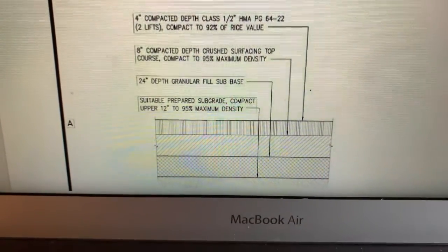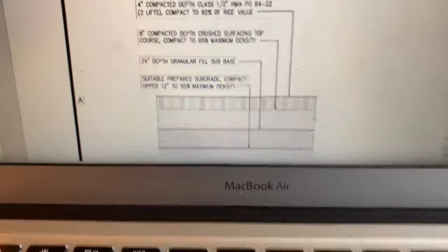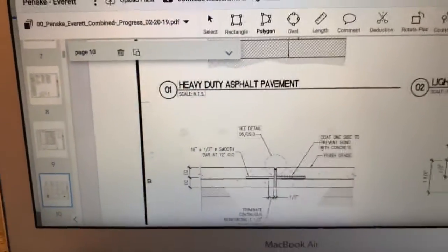Like I said, we'll do pave ready. So we won't do any of the subgrade work. Okay, that should do it on the asphalt.